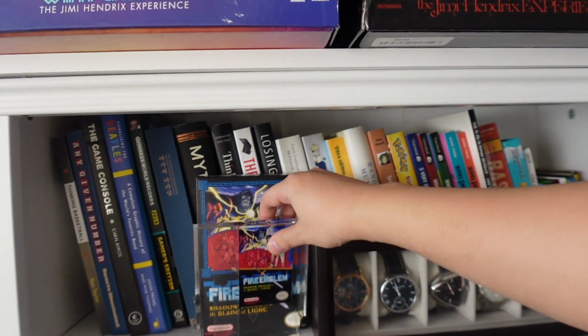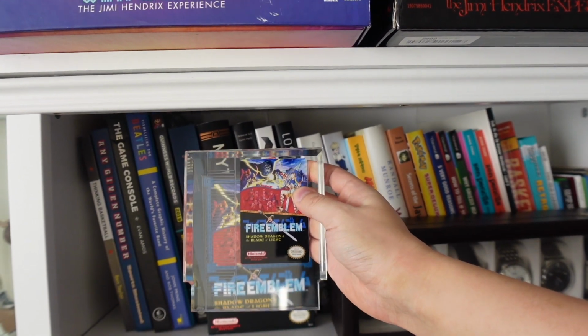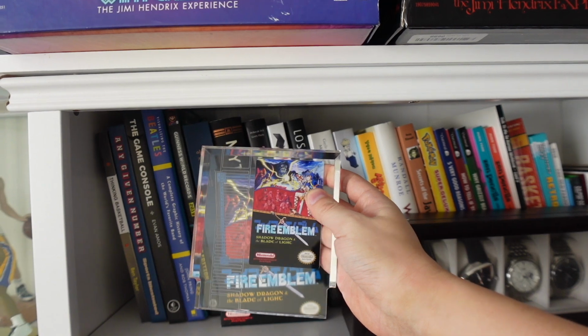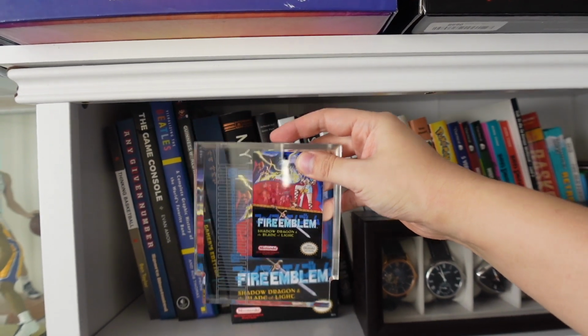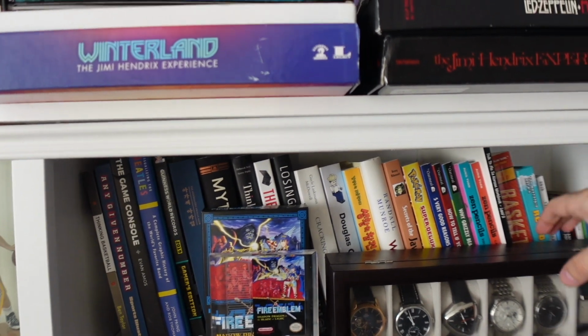So this, you can see, is from Fire Emblem Shadow Dragon and the Blade of Light. This is from the collector's edition of the game, which I did an unboxing of on my YouTube channel a few months back. This is a really good collector's edition. So it came with this acrylic reproduction cartridge, right, which is really, really nice. So yeah, it's an acrylic reproduction cartridge of the original NES game. And then in the back, you can see there's some books here.